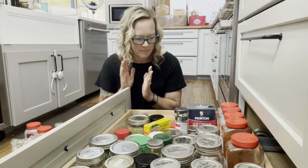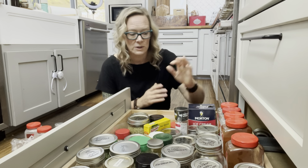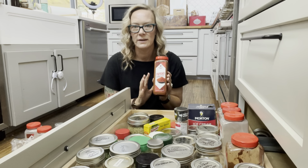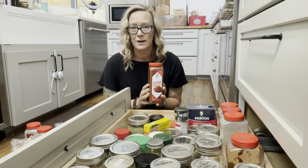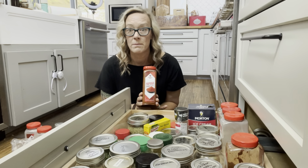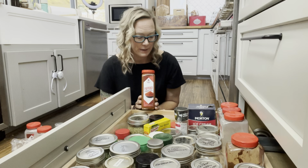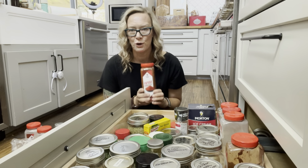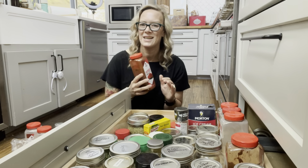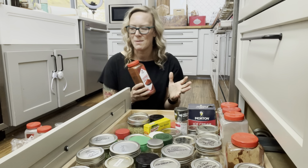Let's see what one of my other, okay, my other absolute never-run-out is paprika. I absolutely love paprika. It goes on just about everything that I make, especially meats. My mother just instilled the love of paprika in me. It's the German, you know, we used to make goulash, and goulash has loads of paprika in it. So anytime I used to eat goulash, I would have all that paprika in there. It just reminds me of my mom.